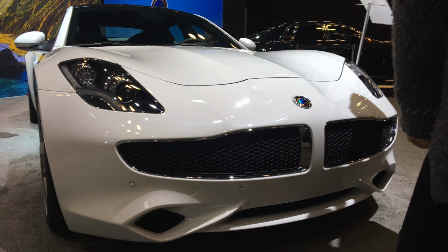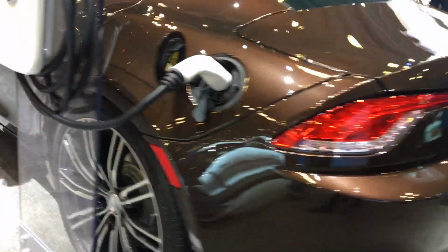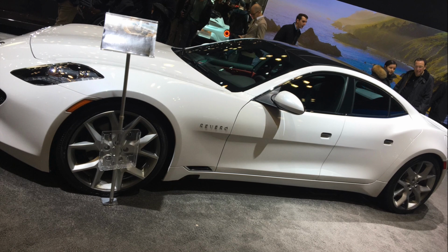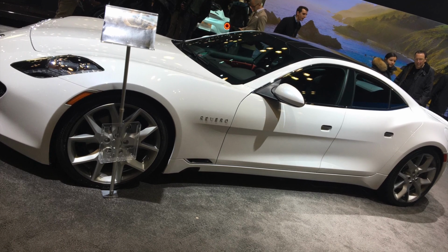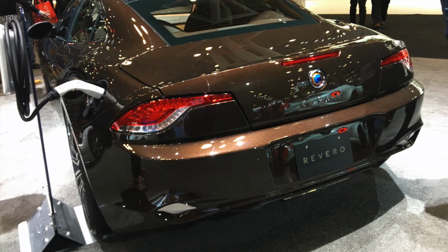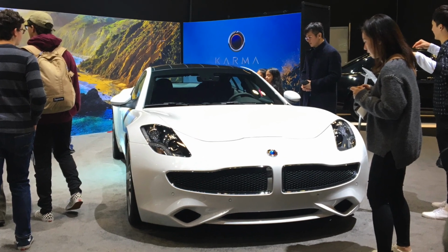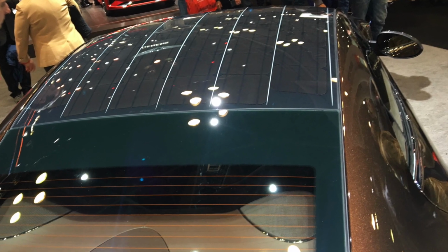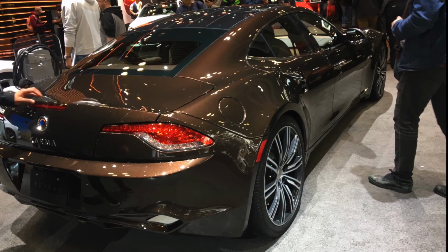Don't call it a comeback. Making its prodigal return to the electric market is the rebranded Karma Rivero. The original Fisker Karma failed and failed hard after just 2 years in production in 2011 and 2012. Though striking in looks, the Karma was a commercial flop due to really faulty engineering and not being able to crawl out from the shadows of Tesla.